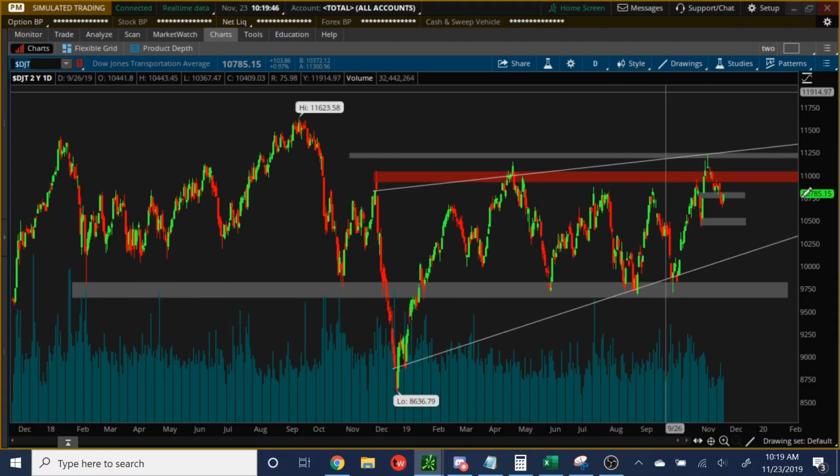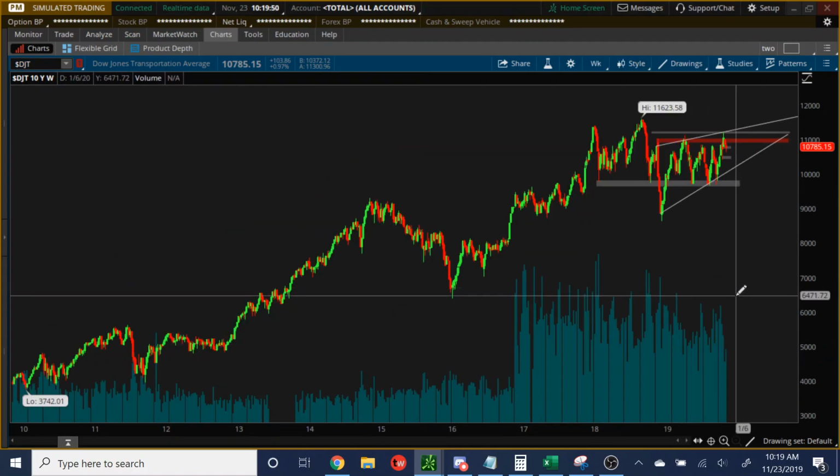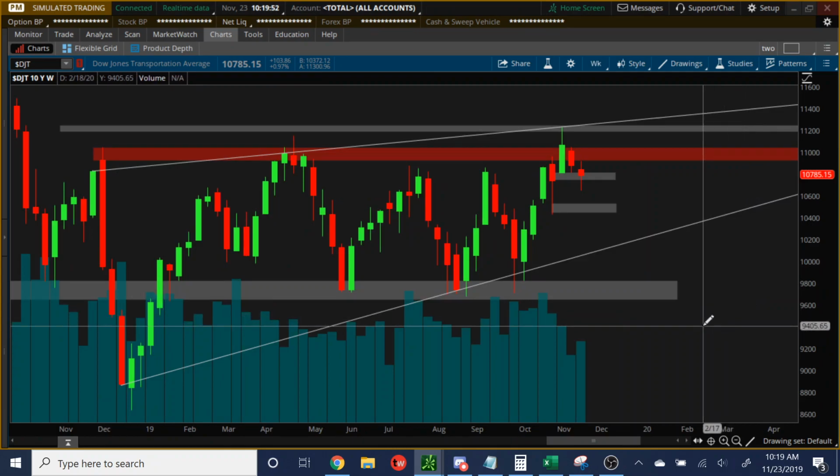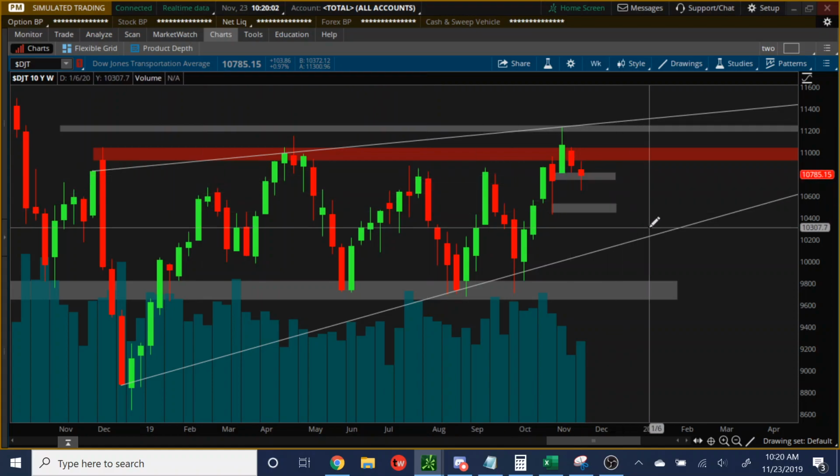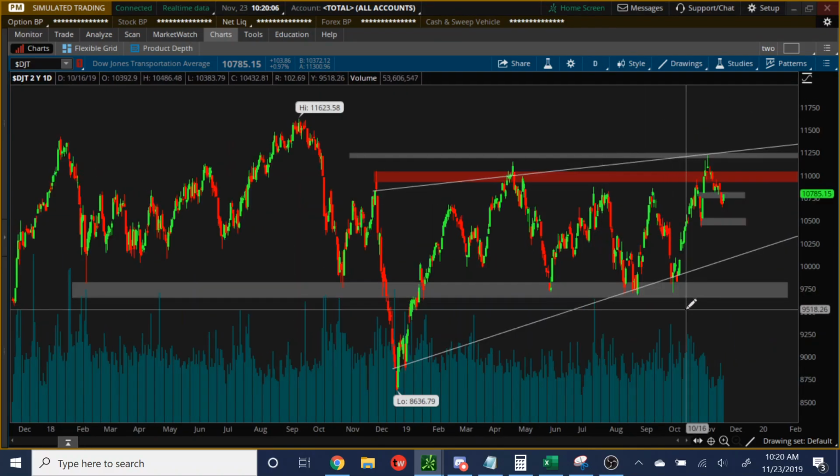Transportation average. This one had some downside. This is typically a market leader. So this one was leading to the downside. We can see it came off the trend line there. It's still been fighting this important red zone here. And we go down to a daily.